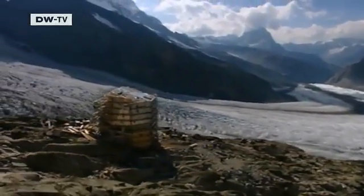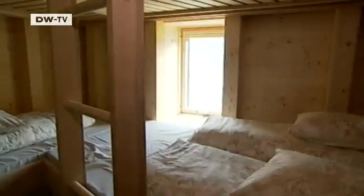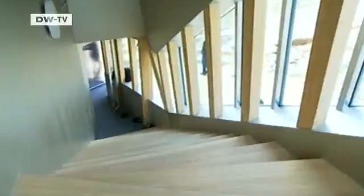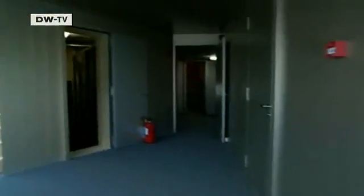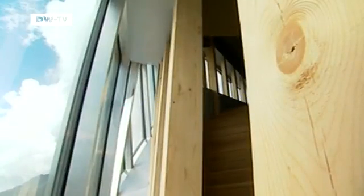The difficulty was the limited building time available. It meant that during the short summer months, the entire building had to be erected and weatherproofed. The sleeping berths in the upper stories are in traditional wood, 120 beds in all. The stairwell, with its panoramic windows, spirals down through the entire guest quarters, allowing a view of the outside wherever you are.